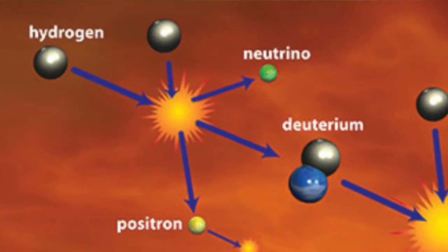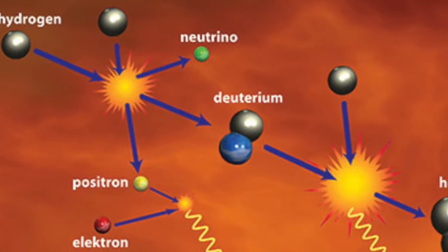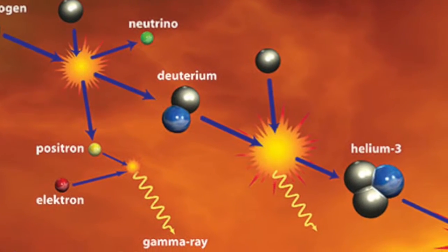All matter is made up of atoms, and it's the protons and neutrons inside those atoms that determine what type of element it is. By colliding atoms together, you're basically forming a new element, and at the same time giving off energy. The best known example of fusion happens in our sun, where hydrogen atoms join to form helium, and at the same time give off gamma rays and neutrinos.